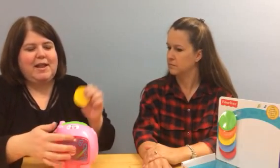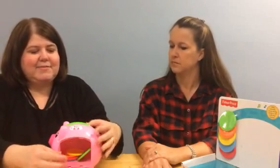So that's great. Another thing I like this toy for is basic concepts. There's a ton of basic concepts you can work on. Not only in and out with the coins, but open and close with the door. You can push and poke with the nose. So lots of concepts you can reinforce and work on following directions as well.